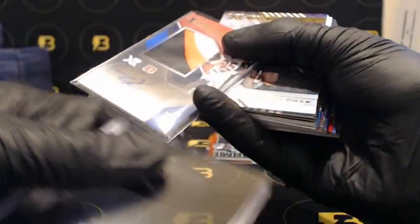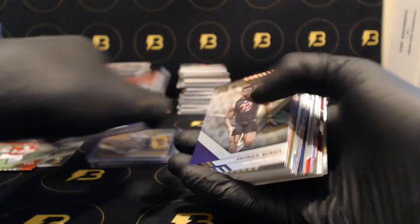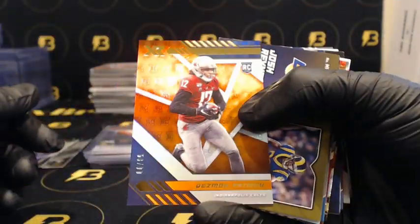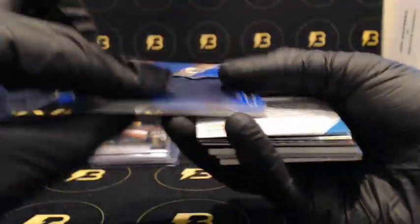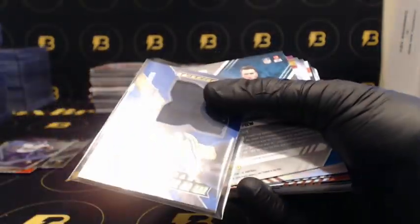Three-color patch autograph for the Bengals out of 25. Rookie excellence. We got Queen for the Ravens. Hunter and Carr. And we got Huntley for the Lions out of 249. We got Patman for the Colts out of 99. We got Josh Reynolds out of 25 for the Rams. Nice jumbo jersey.